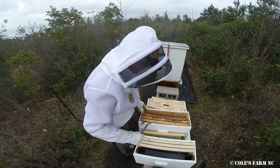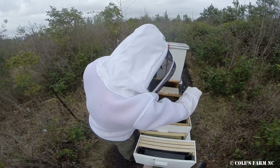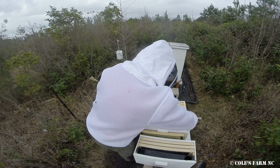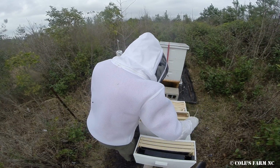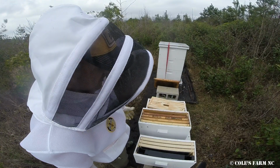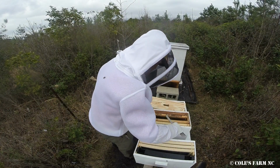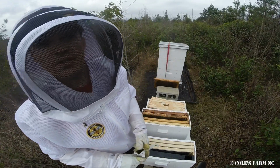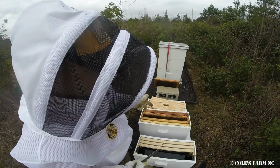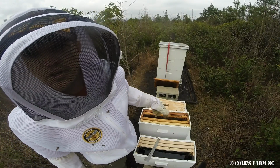Alright, so what I'm going to do now, my next trick, I'll let the camera roll, but I'm going to open up number 2 again and shake a bunch of bees in here. Try and give them a population boost to where a lot of that young brood that hasn't been capped yet, because of the weather coming up, hopefully the extra bees stay. Some are going to return, but hopefully most of them stay, and the population boost will let this hive stay warm.